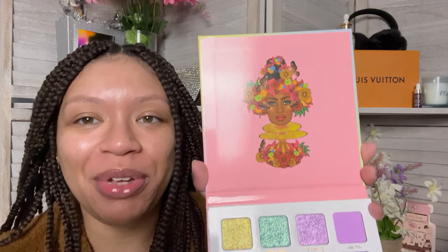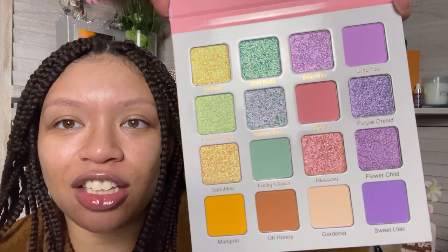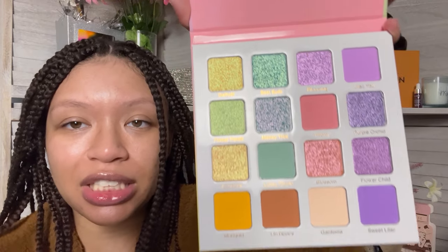Ooh, this is perfect. Okay, this palette is absolutely perfect. No mirror, okay? We don't need a mirror, all right? Just put a pretty, pretty black woman up there, we're good. And this is the color story. Isn't that gorgeous? Very pastel, very spring. These are perfect spring colors.